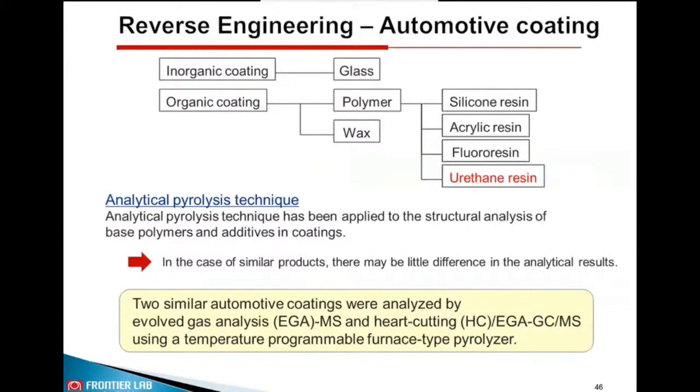Now we move on to the last application, that is reverse engineering. Reverse engineering is part of product development when you are trying to develop a product that can be superior to your competitor's. Then you try to get the best product available in the market. Then you do a real postmortem of this material, get as much information as you require, then use that to develop your new material. So here, how Py-GCMS is used for reverse engineering application.